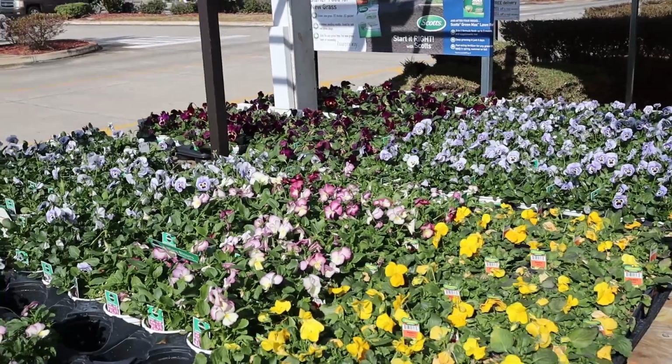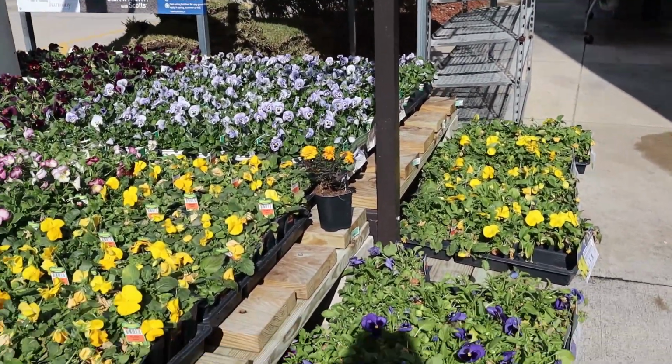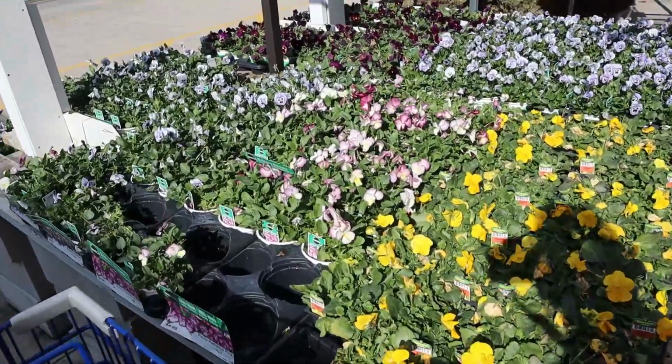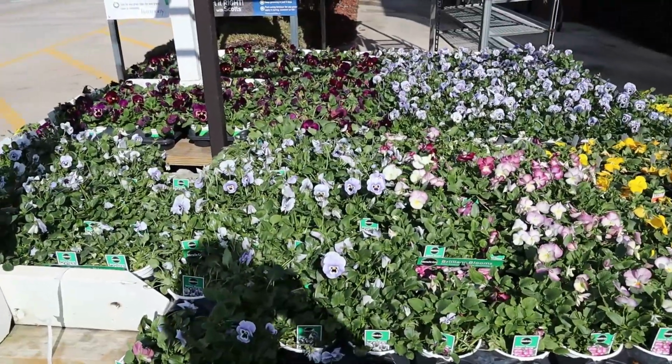These pansies are looking really good. Just to kickstart the spring planting. Look at those colors.